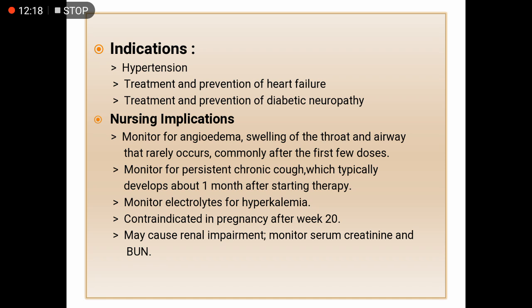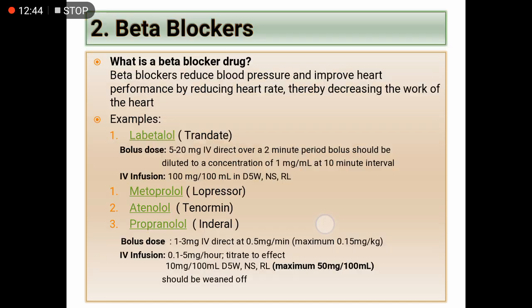We have to monitor for angioedema, swelling of the throat and airway, that rarely occurs, commonly after the first few doses. We have to monitor for persistent chronic cough, which typically develops about 1 month after starting therapy. Monitor electrolytes for hyperkalemia, and it's contraindicated in pregnancy after 20 weeks. May cause renal impairment, so we have to monitor serum creatinine and BUN.